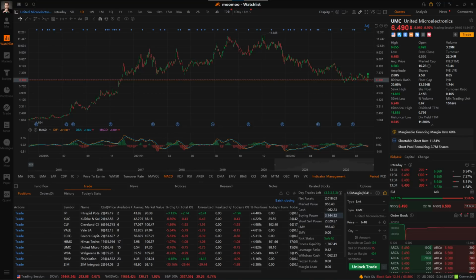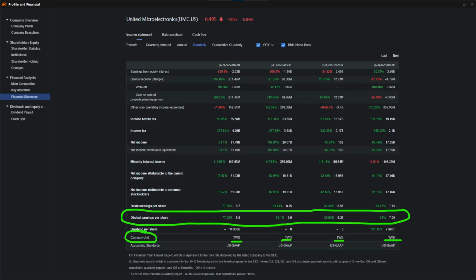The next stock I bought was UMC. This is United Microelectronics. Now, if you take a look at the PE ratio in Moomoo, it shows 13.44, but in just a minute, I'm going to show you why that's not accurate. The real PE ratio on this stock is 1.24. If you take a look at the currency unit at the bottom of the income statement, you're going to see it's in TWD, or Taiwan dollars. So the problem with the PE ratio is that it's a little bit miscalculated due to some of the numbers being in USD and some of the numbers being in Taiwan dollars. But I went and looked elsewhere on the internet for the US dollar conversion rate, and it comes out to be that 1.24 PE ratio.